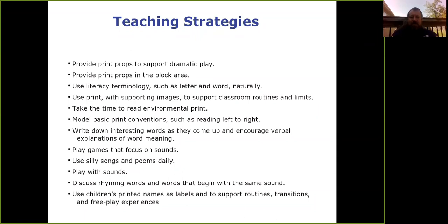If there are new words, we might write them down or put them on a word wall or some kind of board, and maybe we'll talk about what that word means. Playing sound games and silly songs and poems and playing with sounds and rhyming words and all of those things are important parts of making language learning fun, because language learning should be fun. It shouldn't feel like a drill time. It shouldn't feel like kids are being quizzed or that they're being drilled over and over repetitively. It should be fun and natural.